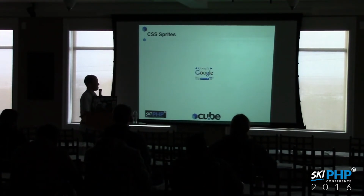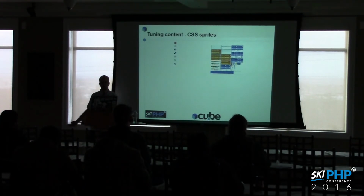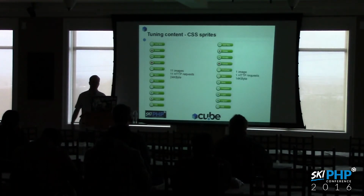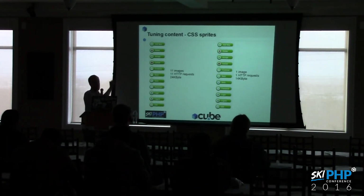Okay. So, for example, this is a sprite containing all the images used by Google on their homepage. This is one image. Same thing for the sharing one. This is the sprite containing all the images on the Amazon site. And they are all just one image. So, for example, these are 11 images. If you want to retrieve them all on a web page, it takes 11 HTTP requests and 24 kilobytes. If you put them together in one image, it's one HTTP request, of course, and 14 kilobytes because of PNG compression. And there are plenty of tools that will do this automatically, create CSS for you, that will automatically select the right file.